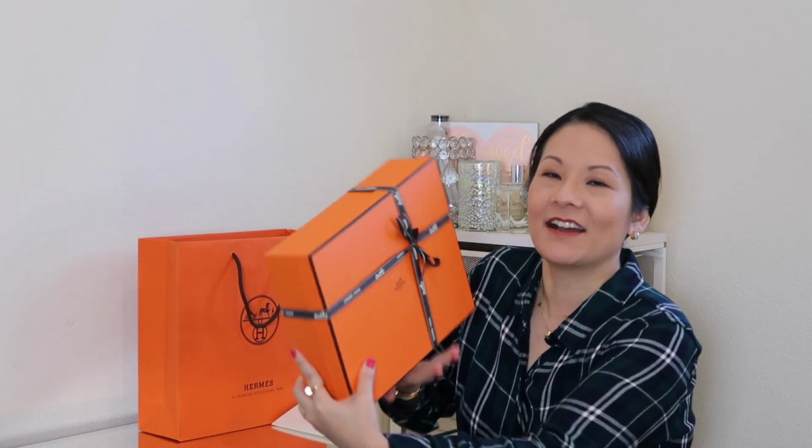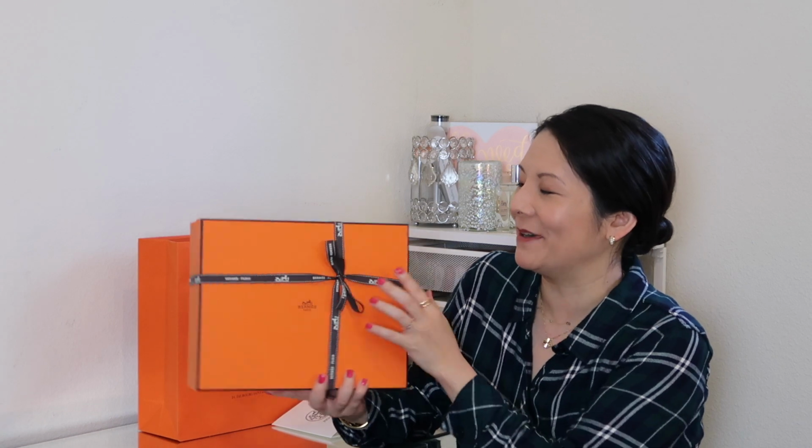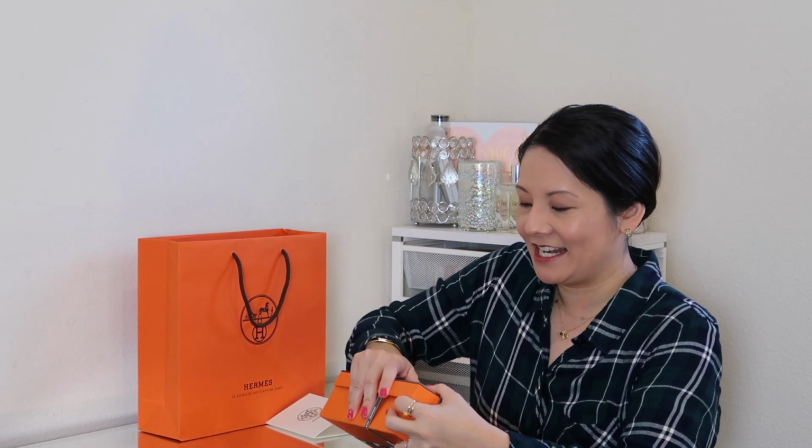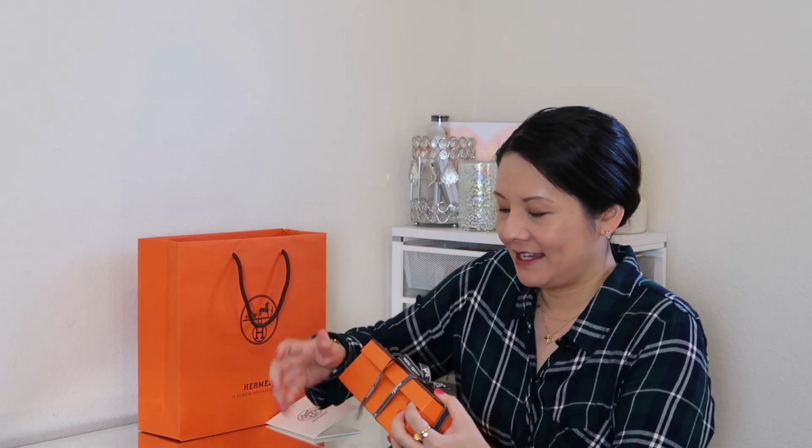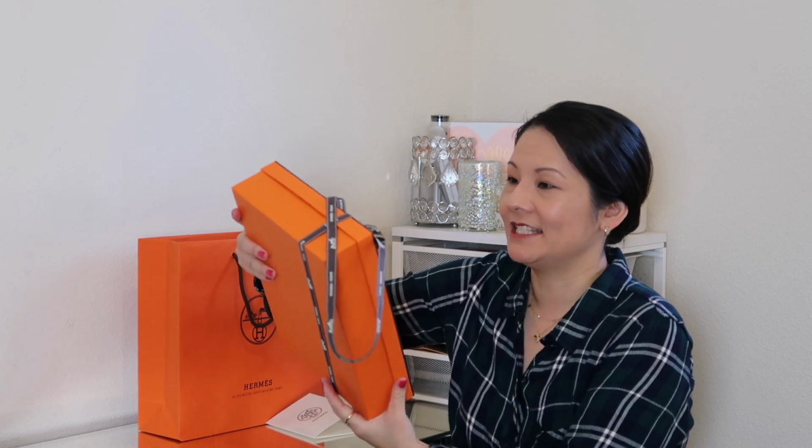So let's just unbox it. Oops, the wrong way there. I hate undoing the ribbon, so let's see if I can just slide it off. And it slides off, which is nice.